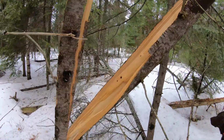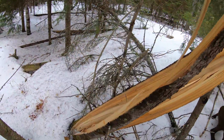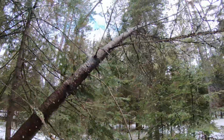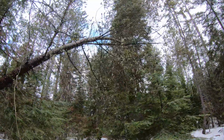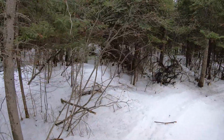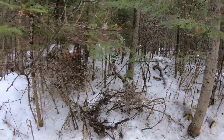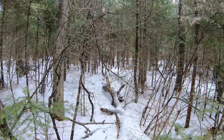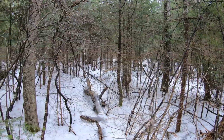So this is actually split. Still very strong. And this one goes up and it bends over and it's now hooked onto another spruce up there. What caused this to split? I don't know. Then we get to sections of the trail like this where it's even thicker. So if you were to try to get out in through there, there's a ton of stuff broken, snapped, bent over.